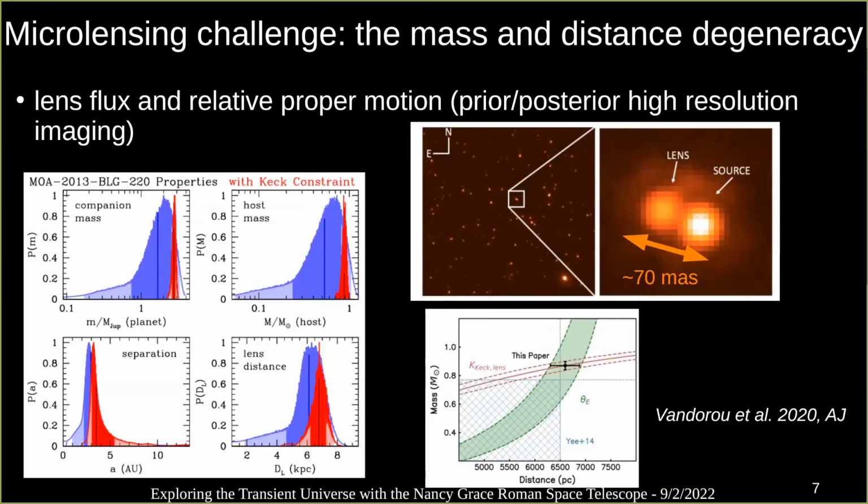Another method to measure the mass is to use high resolution imaging prior or posterior to the event peak. So here, for example, I display a study by Bando et al. in 2020, where they observed with Keck the event location 6 years after the event MOA-2013-20. And at this time, 6 years after the peak, we can clearly see the separation between the lens and the source. So this can give us two measurements.